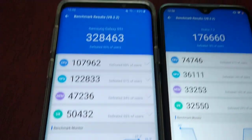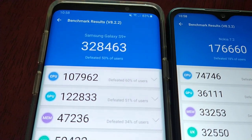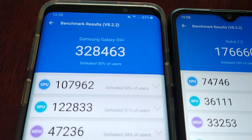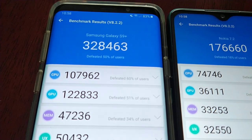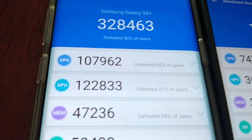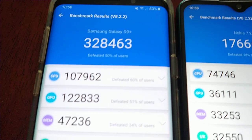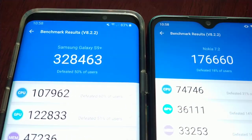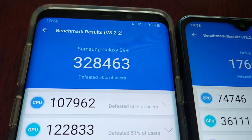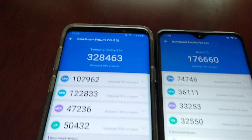And as you can see there on the Samsung Galaxy S9 Plus, it's more or less double the score there. Yep, 328,463. CPU score, GPU score, memory score, UX score. So the clear winner there by double the points, I would say, or close to double the points, is the Samsung Galaxy S9 Plus.